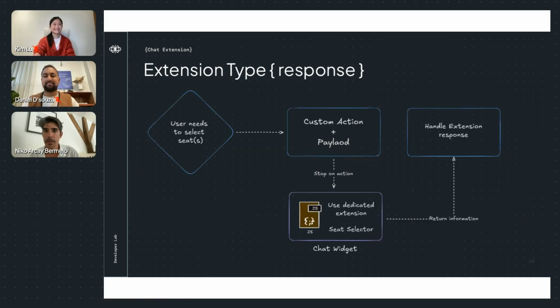Okay, let's go to the other one, extension type for response. This diagram is a bit different in a way that now you can see the first part on the left is a specific action, mainly triggered by the agent or the user itself interacting with the agent. We are sending not only a custom action, but also a payload in that custom action. That was the body, the JSON. And we also choose to stop on action. So in that case, we are triggering something in our extension, and we will wait for a response.